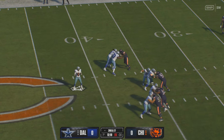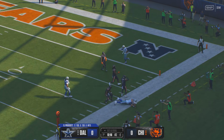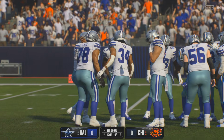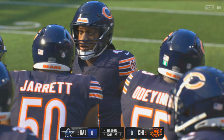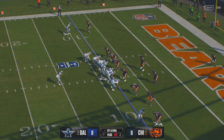Prescott off play action. This will be caught inside the 10, and he will reach the 8-yard line before going out. A good pickup there, 26 yards. A lot of precision being shown on this opening drive. They've been methodical, they've been crisp, and as a reward, they're going to be set up with an early 1st and goal.